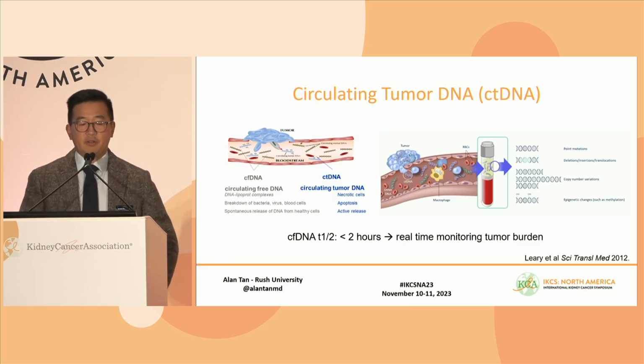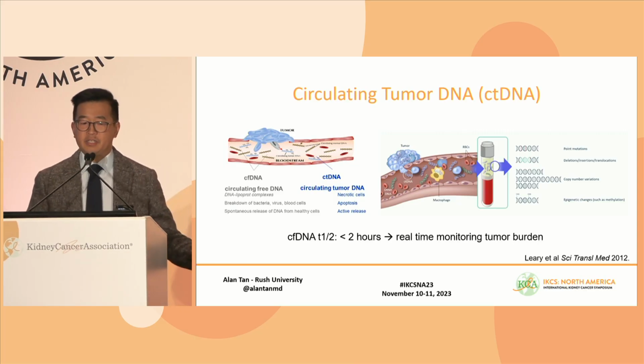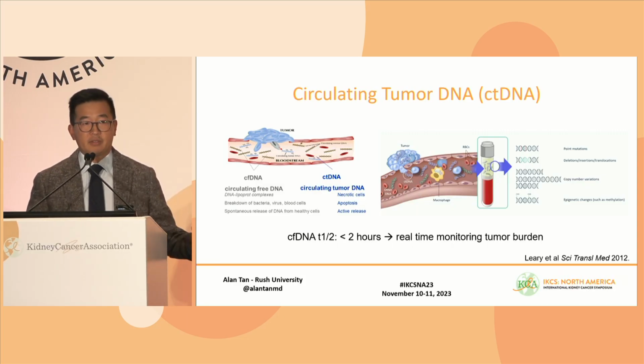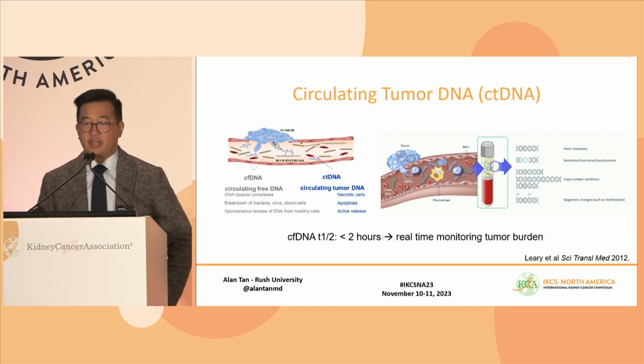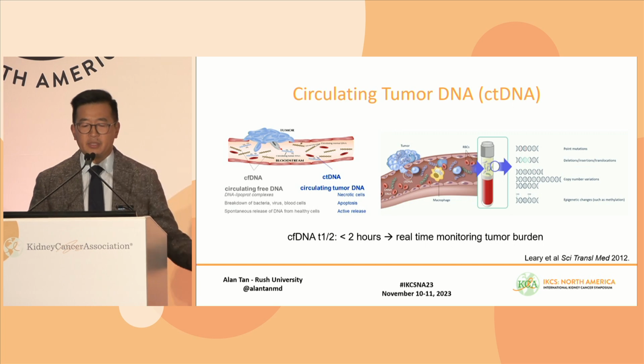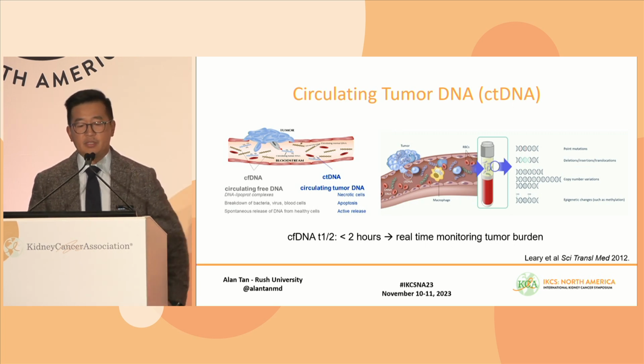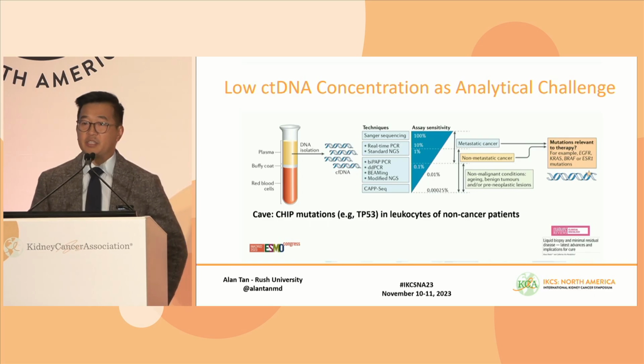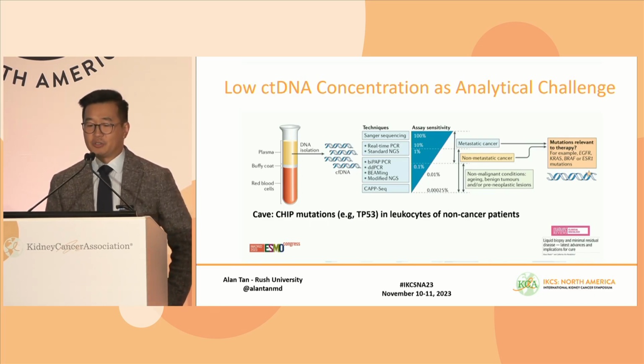So cell-free DNA is circulating free DNA that's usually a spontaneous release of DNA from healthy cells. But within this fraction, in cancer patients, there is circulating tumor DNA, which is fragments of active cancer cells undergoing apoptosis and necrosis. And so the challenge with ctDNA, especially in kidney cancer, is that it's a low-shedding cancer.